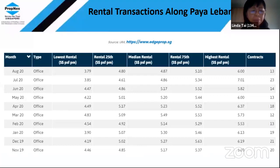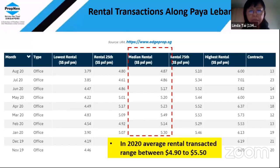So now let's look at the rental transactions along Paya Lebar Road. There are more offices there being at the Paya Lebar Regional Center. As you can see, these are grade A offices, and there are several transactions transacted in 2020. They range averagely, the median rental there is between $4.90 to $5.50.